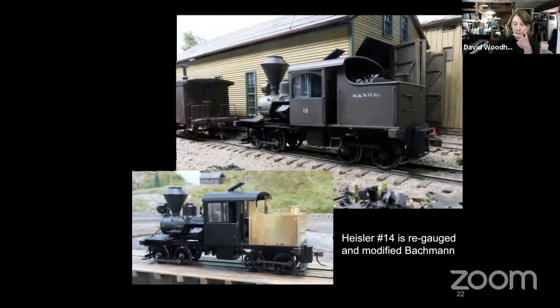So one thing about freelancing in this kind of world is how do you develop a locomotive roster with such an unusual prototype?